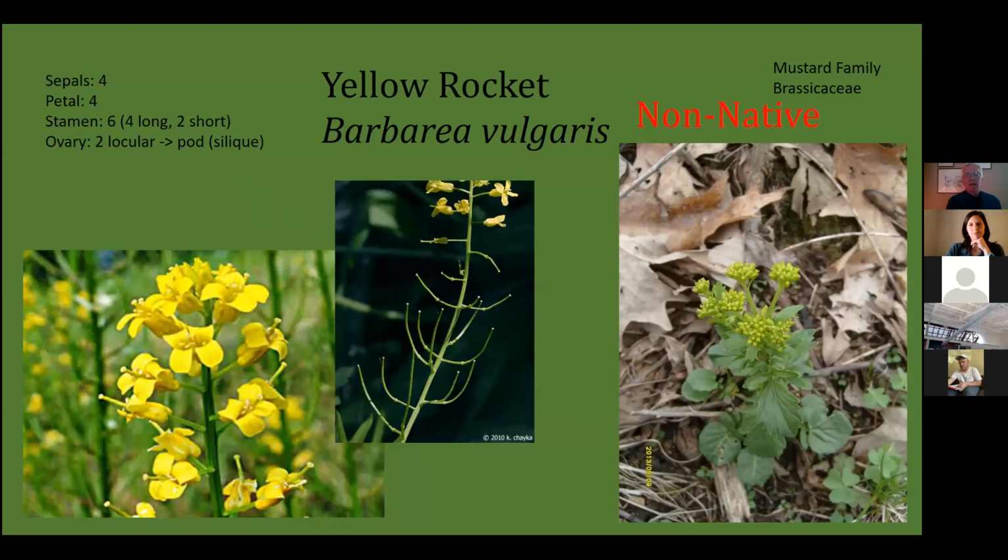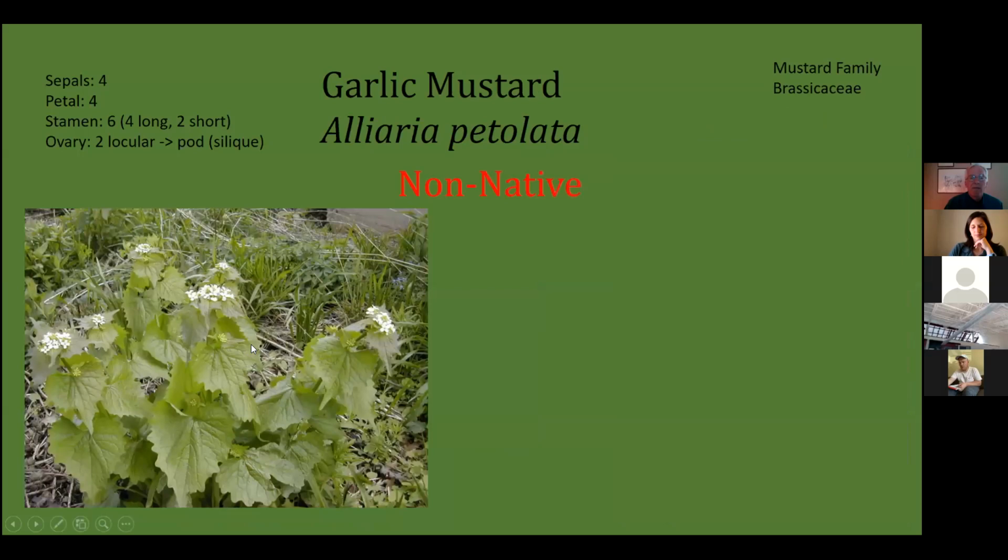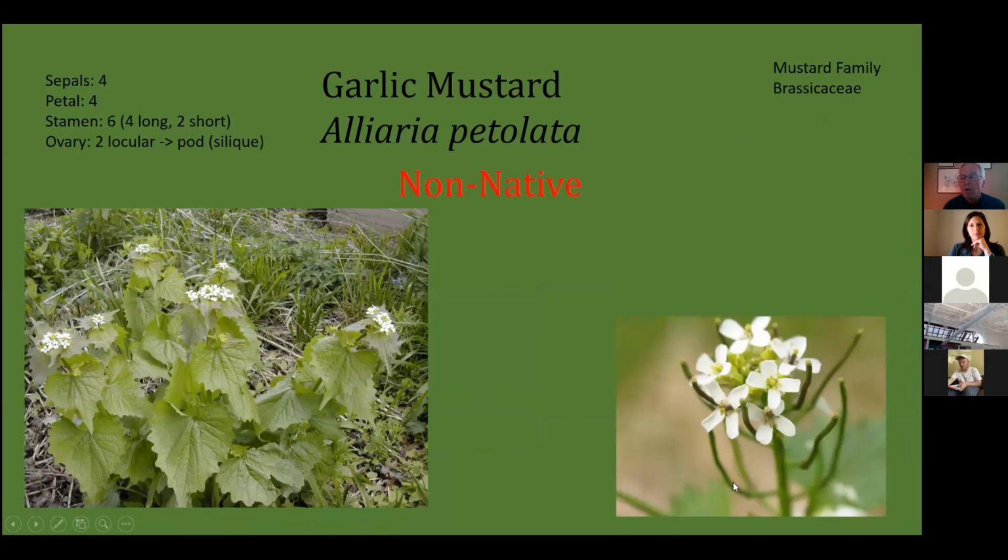We have other weeds that are much more pernicious in our area from a natural areas point of view, like the garlic mustard. Again, the flower of garlic mustard has that standard four sepal, four petal arrangement. And here is that silique, that long two-carpellate ovary again, with many, many seeds and many, many flowers on any one garlic mustard plant, hundreds, maybe over 1,000 seeds on an individual plant.